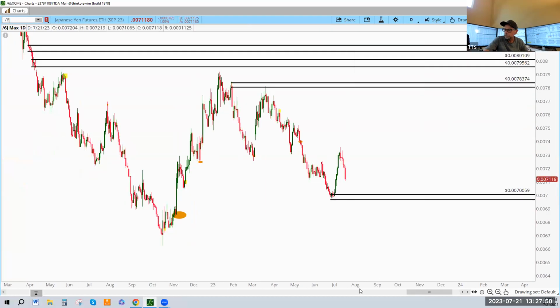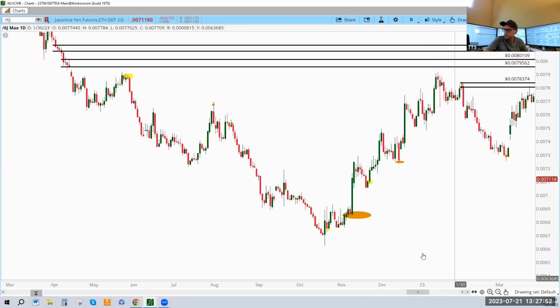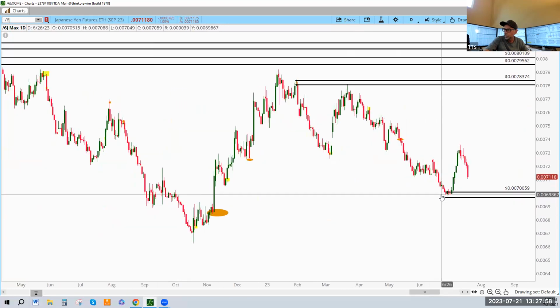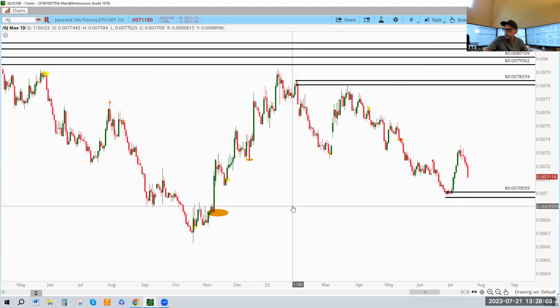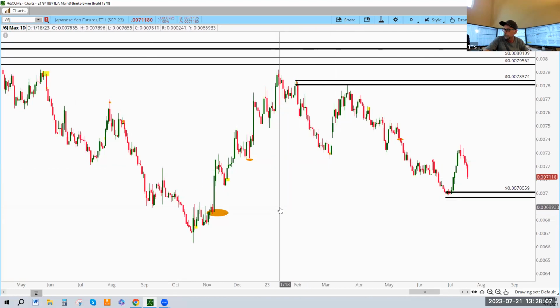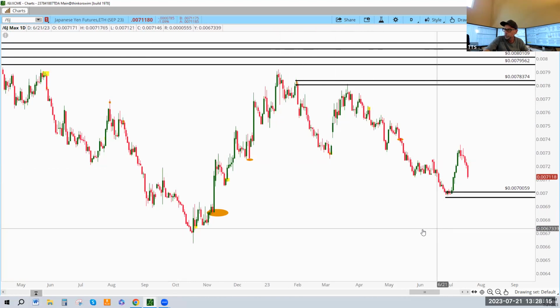If you look here, I'm actually looking more down to this area here. It could hold right at this level right there, but I think ultimately the yen goes down into these areas down in here at the 60. I've been talking about this level for a while. 68, 89, 69 yen level on the futures market.